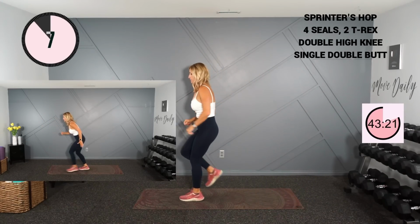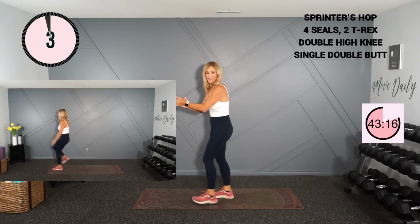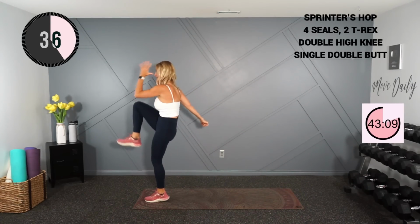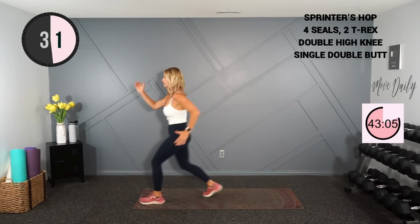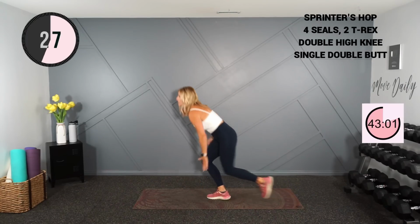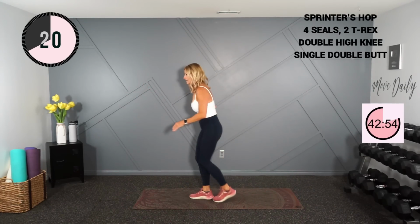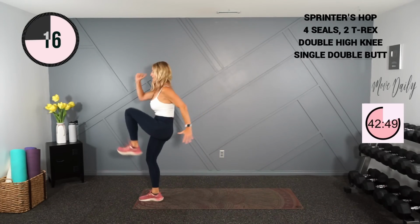That sprinter hop. It's a low tap, high knee or front kick. Reach it low and knee, low and knee. Last one on this side. Switch legs. The leg goes back. And knee, back and knee.